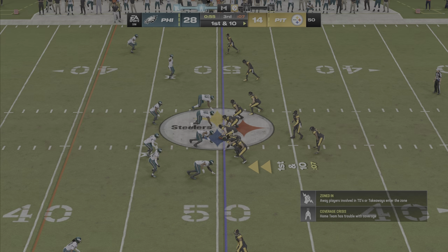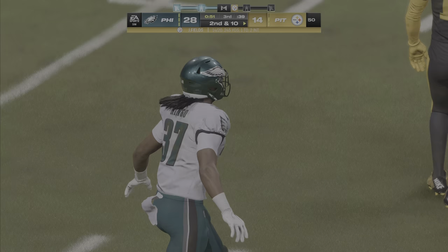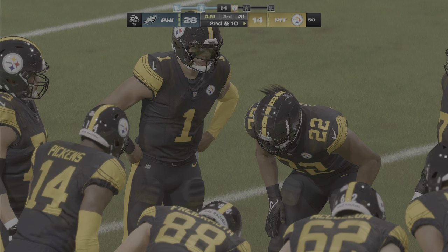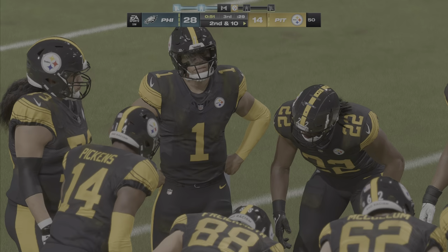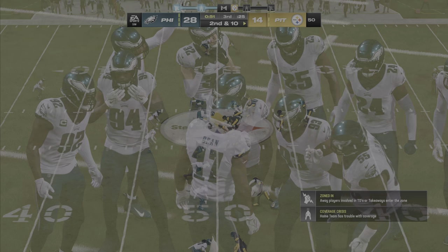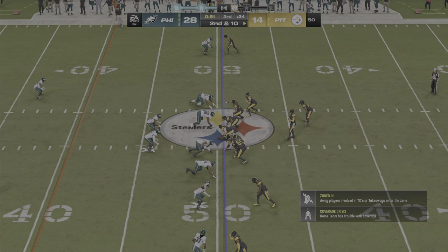From the 50, here's Fields. Throwing quickly there, but it's incomplete. So it looks like they still have some fight in them on this series because it seemed like things were headed for the red zone. But if this defense gets two more stops, they can keep them out of that area. Second and 10.